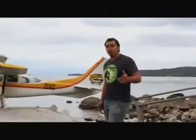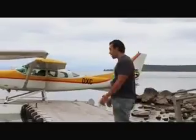Most of us have had at least one trip on an aeroplane, but what about a float plane? As a matter of fact, how does a plane even land and take off on water? Well, it all happens here at Lake Taupo.